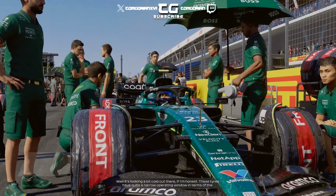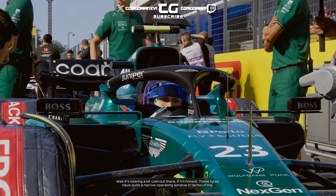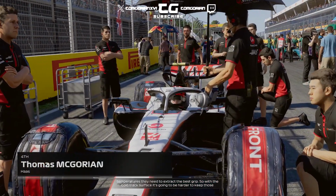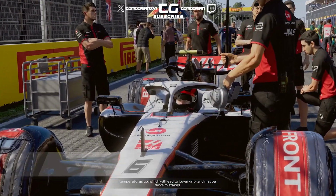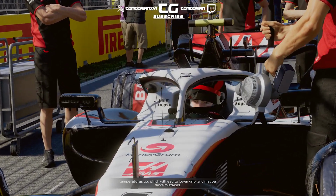Well, it's looking a bit cold out there, if I'm honest. These tyres have quite a narrow operating window in terms of the temperatures they need to extract the best grip. So, with the cold track surface, it's going to be harder to keep those temperatures up, which will lead to lower grip and maybe more mistakes.